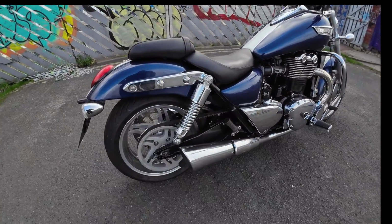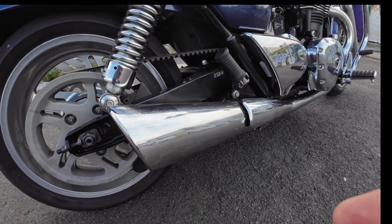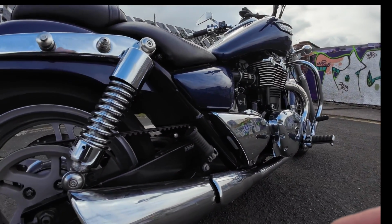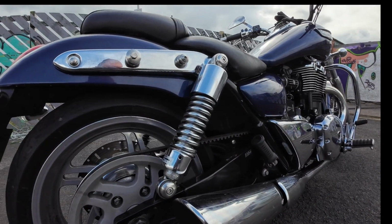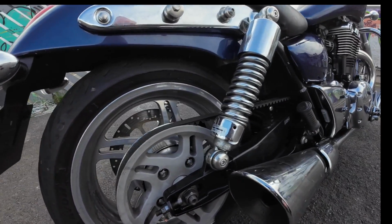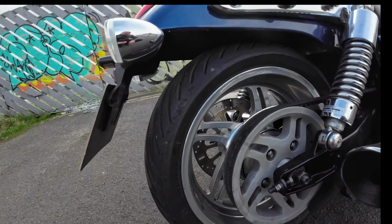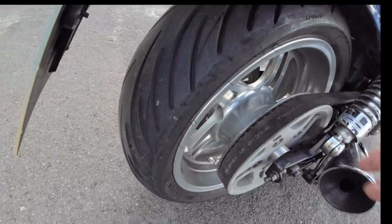Yeah, belt drive, Tors pipes, these are the Tors, lovely, great sound off them. Just got a lovely silhouette to the bike, it's just a big, beefy, muscle cruiser. New belt installed by the previous owner, as well as new oils fitted, new back tyre. There's the 200. Avon Cobra, loads left on that.